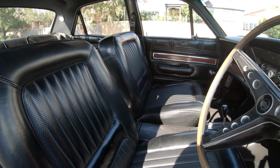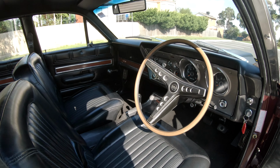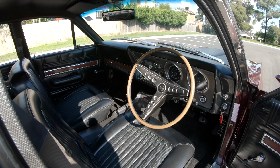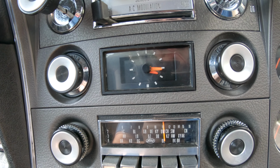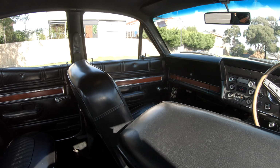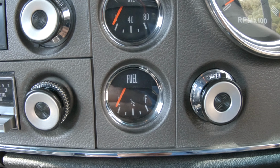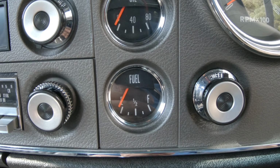Inside you've got all the full GT stuff. You've got GT dash, obviously, an original GT steering wheel, which is pretty cool, a working clock, which is excellent at draining the battery on this thing, full black GT trim. It sits on 12 slotters, and it has also got the massive Bathurst 36-gallon tank in it.